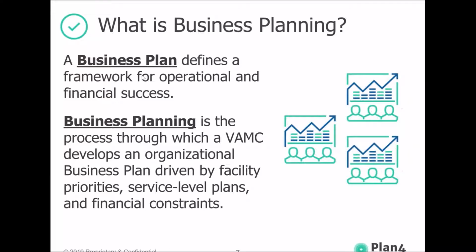So let's jump in and take a closer look. So of course, I've got to start with the definition, and we'll start with a very simple saying: a business plan is something that defines a framework for operational and financial success.